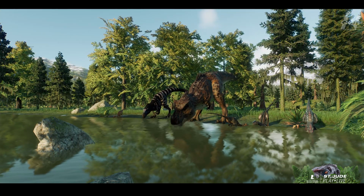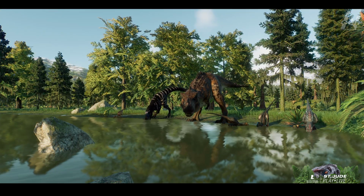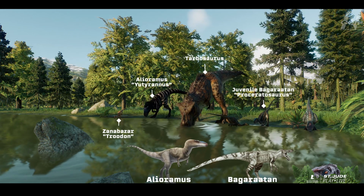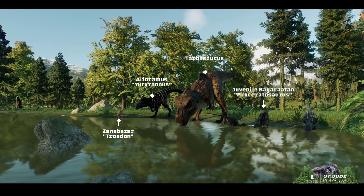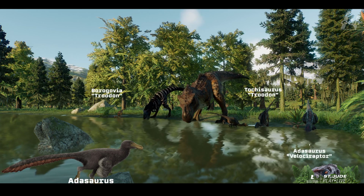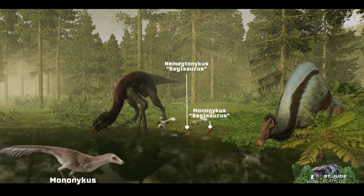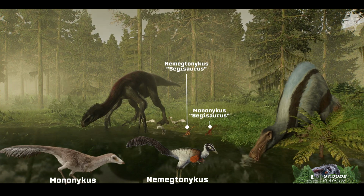However, the landscape was not without its dangers. Tyrannosaurs like Tarbosaurus, Alioramus, and Megaraptor roamed the area, as well as smaller, agile predators like dromaeosaurs such as Achillobator, and troodontids such as Borogovia, Tochisaurus, and Zanabazar. Even alvarezsaurids like Mononykus and Nemegtonykus made their presence known.